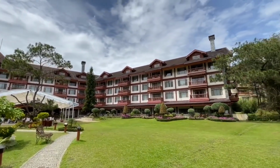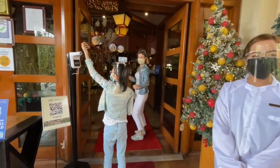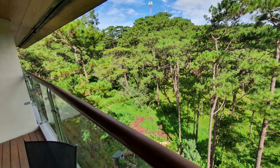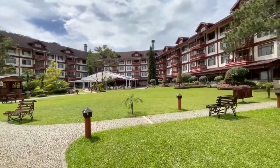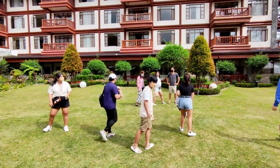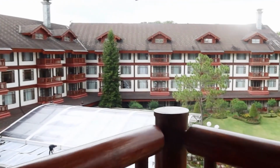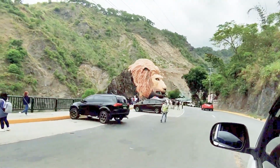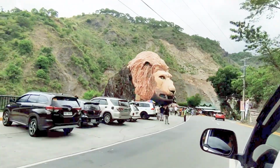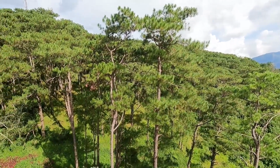Up next is our stay at the Manor in Camp John Hay. The Manor is one of the most popular hotels in the city, which offers a picturesque view of Baguio. For me, this place is special because we used to go here every year before the pandemic, and the whole ambiance of the place makes you feel removed from the fast-paced life of urban cities. In short, this place is the ultimate escape from the hustle and bustle of the city life, where you can just relax and forget about your work during your stay here.